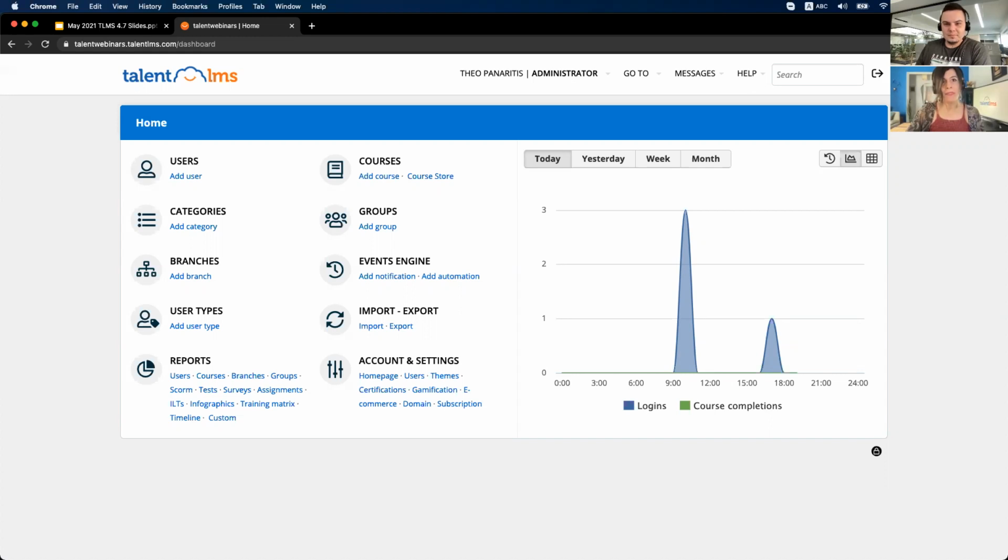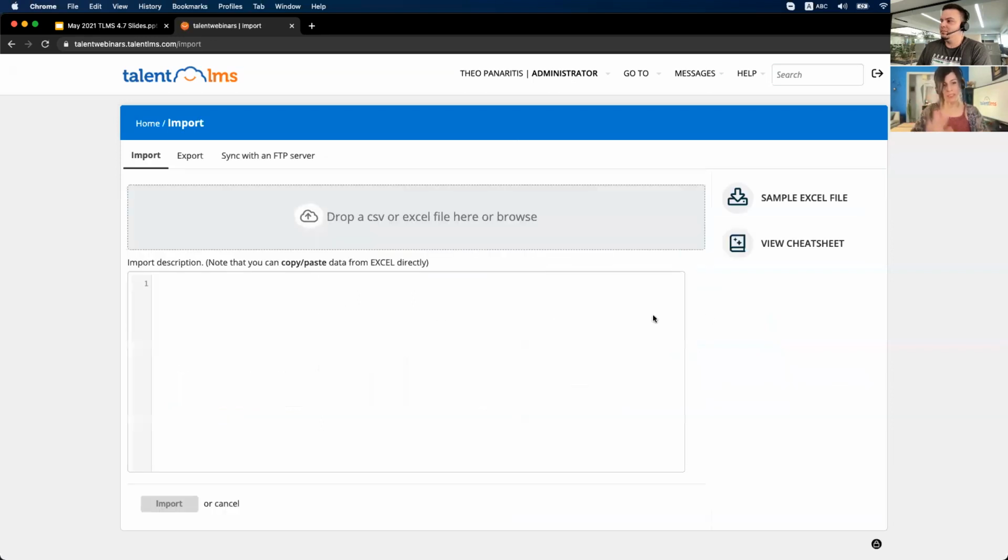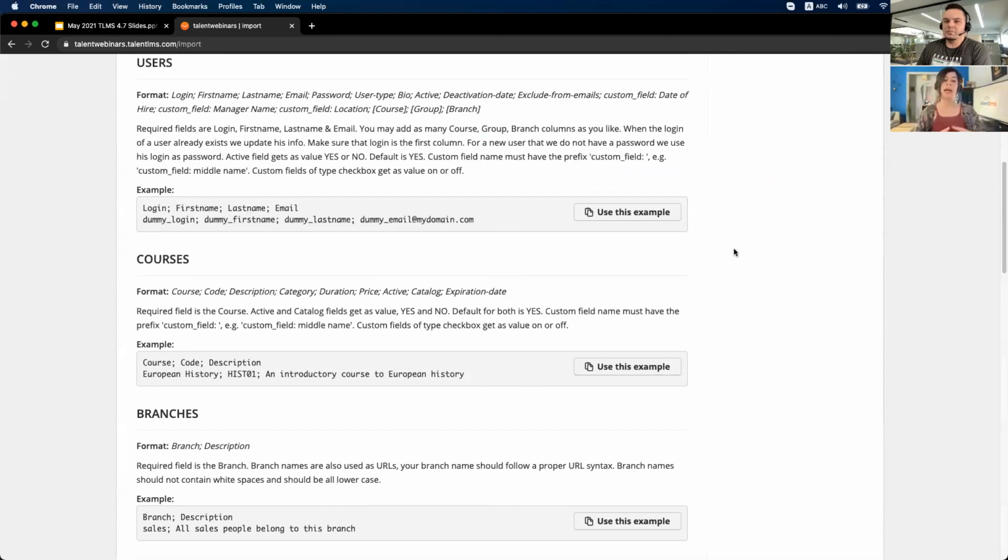Let's see. Is there a way of uploading mass users? This is a question from Fo. Yes, definitely. It's part of the import export feature. You just stay on import, and you can use either the sample Excel file that Theo showed you on the screen, or click on the cheat sheet so you can see exactly what you need to have on the Excel. You can mass add users.